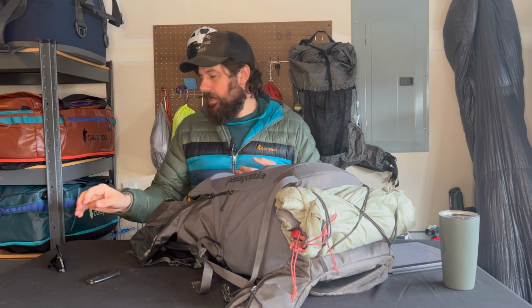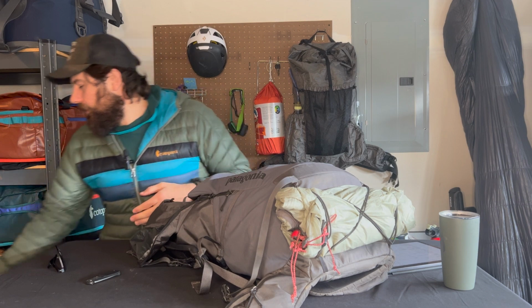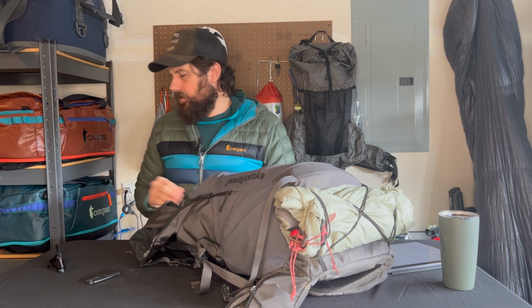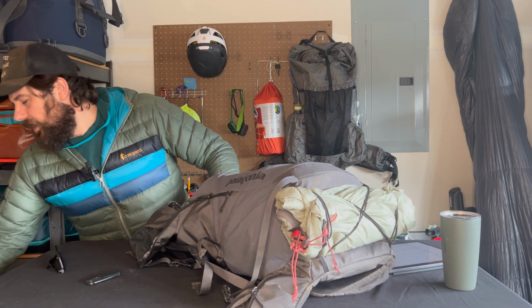Did kind of need it at one spot that we camped. And then, let's see, I think I got an extra Ziploc bag that was mostly just trash, kind of remnant stuff. I talked about this in another video. This was my water setup.